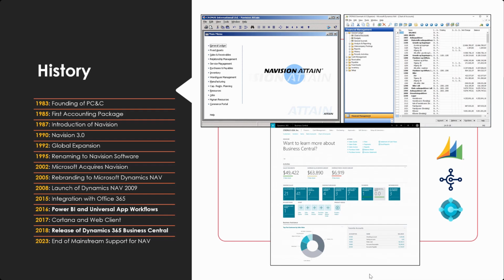For several years, both the role tailored client and web client were used concurrently. However, in recent years, the web client has become the sole user interface, especially after 2018. So the year 2018 was actually another milestone when Dynamics Nav underwent a rebranding to become known as Business Central. And by 2023, it was the end of mainstream support for Nav. So now most of the companies are cloud based and they use Business Central as their ERP system, which is web based. So that was just a brief history of the transition from Navision to Business Central.